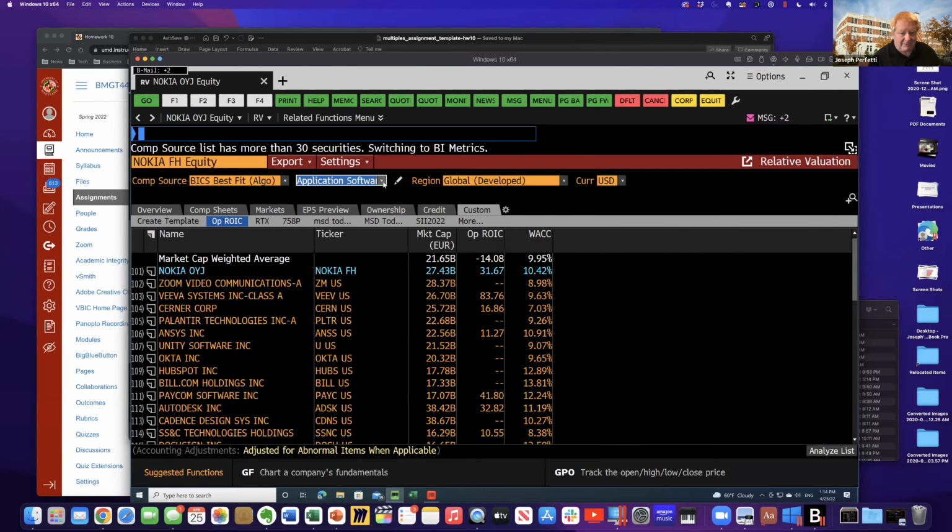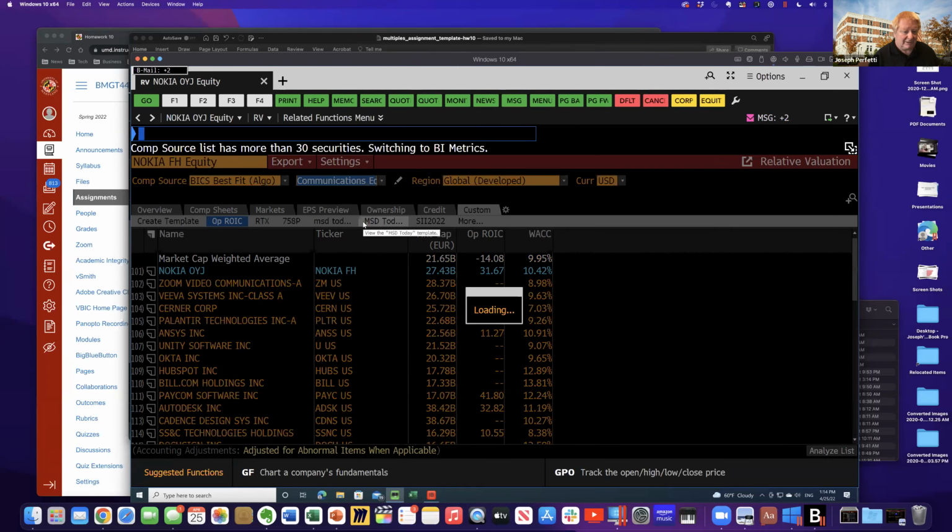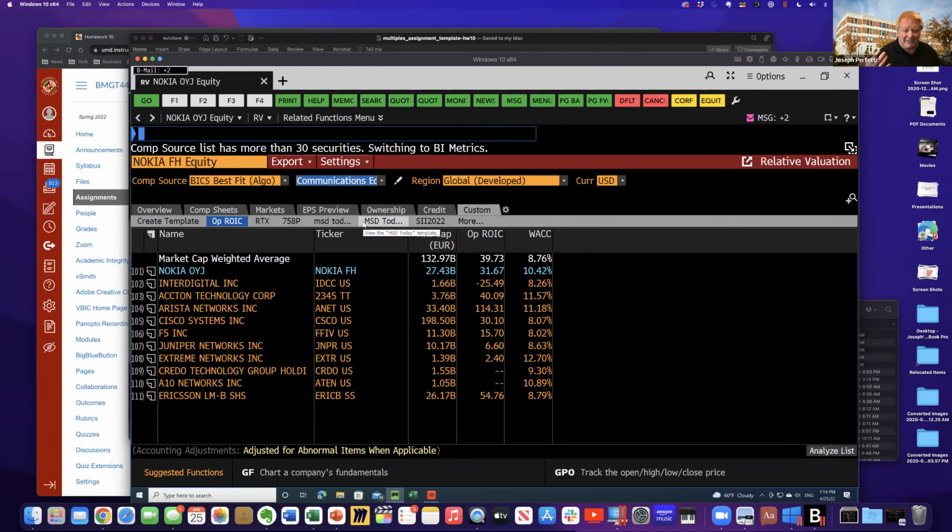But if I click on communication equipment, you'll notice two things. One, it's a completely different set of peers. And two, the operating ROIC is far different. It's a different industry. So Nokia is in two businesses. They have this very high return communication equipment business, and they got this very poorly returning application software business. And the peers for both those different businesses are different. Like in the hardware business, you have people like Juniper and Ericsson and Cisco, and you don't see those in the software side of the business, right?